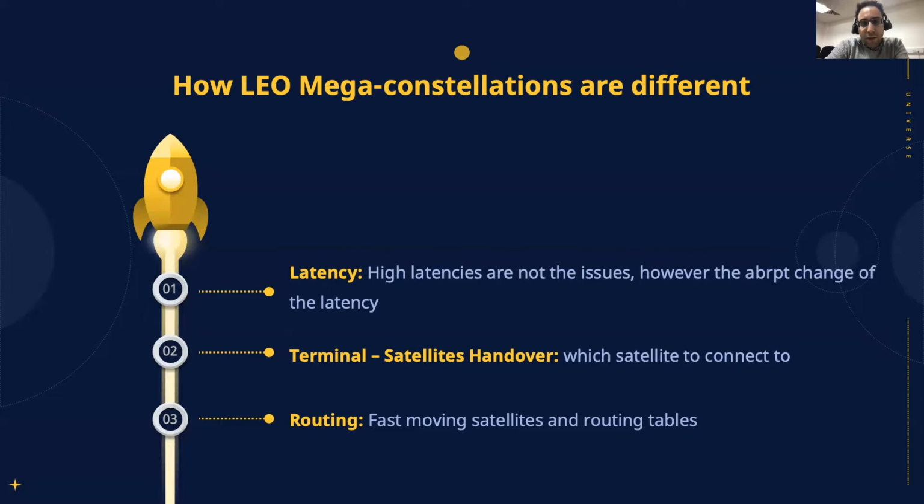It's a very open research question. It could be based on the distance, so I get connected to the nearest satellite, or it could be based on throughput, based on interference, or based on the longest attachment. So the terminal chooses to attach to the satellite that it will remain connected to for the longest period of time. So this is still a very open research question, how to design an efficient handover strategy.